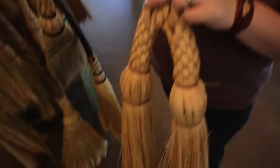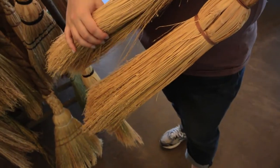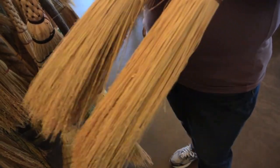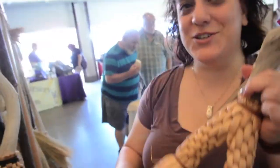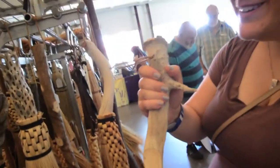Look in this room. I think it's an antler. You might be right. It reminds me of jet streams. I'm wondering if this were a Harry Potter broom, this would be super fast.